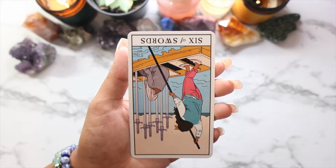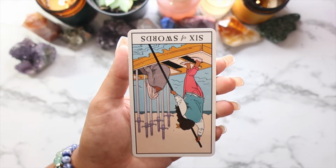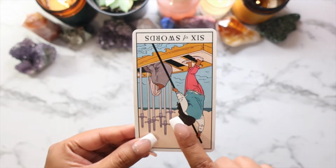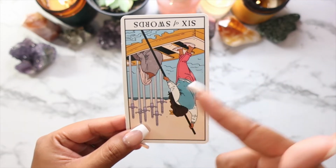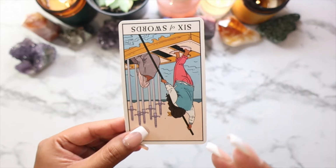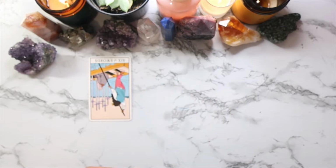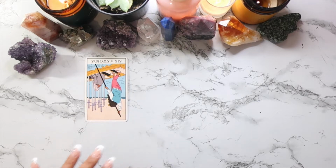So if you are feeling any discomfort while expanding yourself into new territories, just know that this feeling is going to be temporary, and just keep reminding yourself of your why, because this is what's going to represent you leaving behind your past, right, and moving into new horizons. And I feel like this is going to be a much needed change in your energy, for sure. So yes, that's what we have with the Six of Swords.